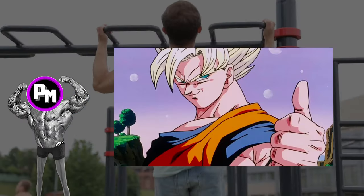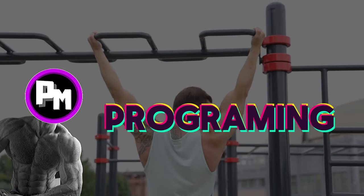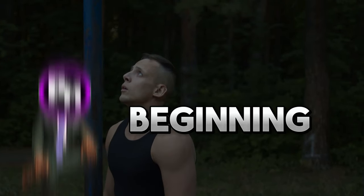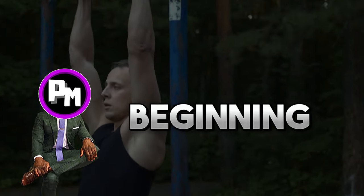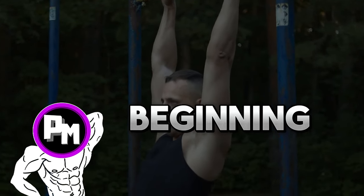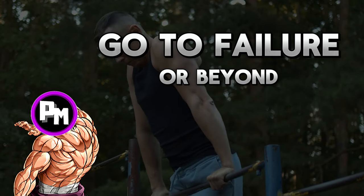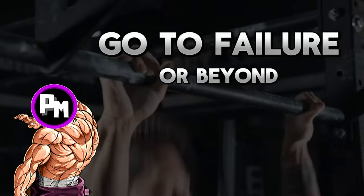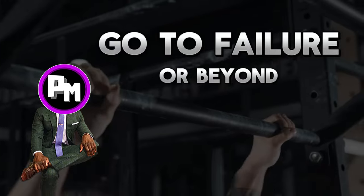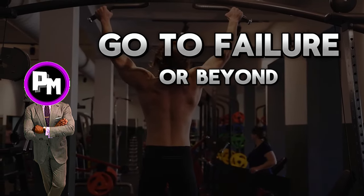Now, once you're able to do them, how should we program them? Well, for programming, similar to plyometrics, we should put it at the beginning of a session to get the most out of the movement. Contrary to assisted one-arm chin-ups or weighted pull-ups, since the absolute load of the movement is going to be super low, we can afford to go to failure on low reps of 3 to 5 or 4 to 6. And on top of that, we can even do some beyond failure techniques like partials, partials on partials, going from sternum to chest to bar to regular pull-ups, rest pause, or just eccentrics.